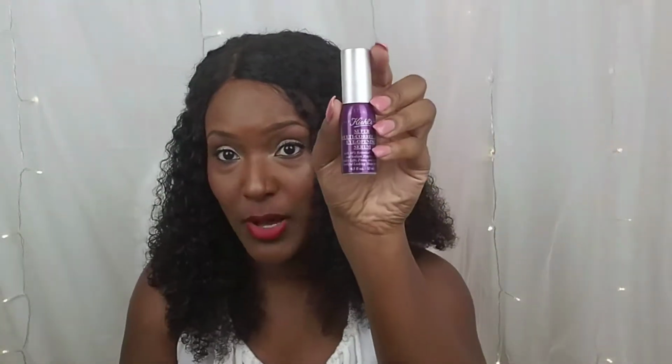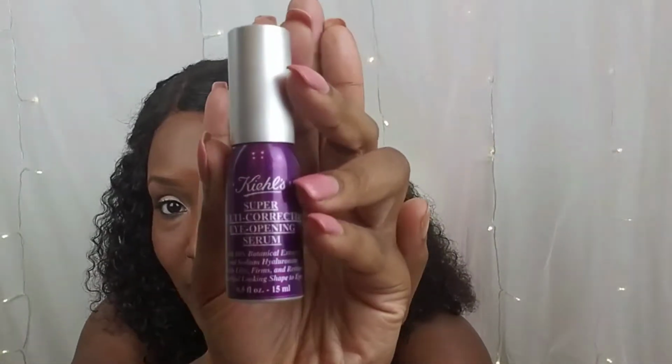I have now started using an eye product. I guess it's official, I'm old because I use an eye product. I'll try to zoom in on that. It's an eye-opening serum. I have not noticed a difference. I do have bags, and I'm always trying to find something to work on that. Right now, I haven't noticed a difference, but I know with some products it does take time. So I'm going to give it time and continue to let it do its thing and see in the long haul what I notice.